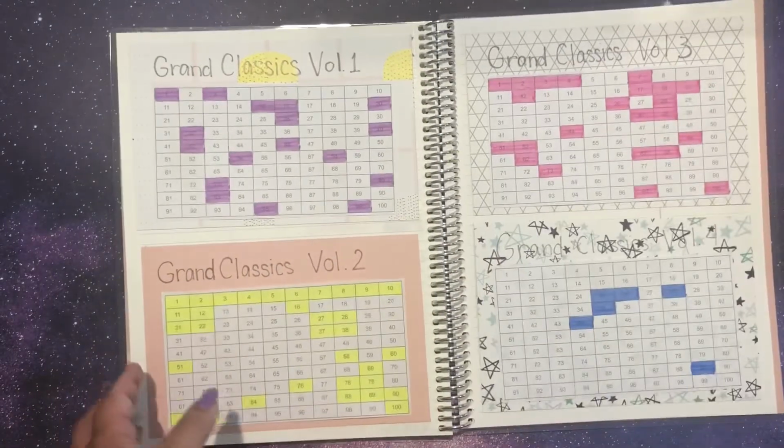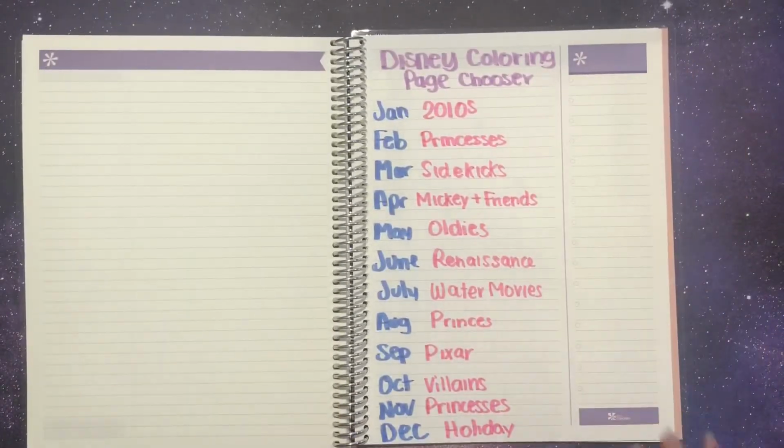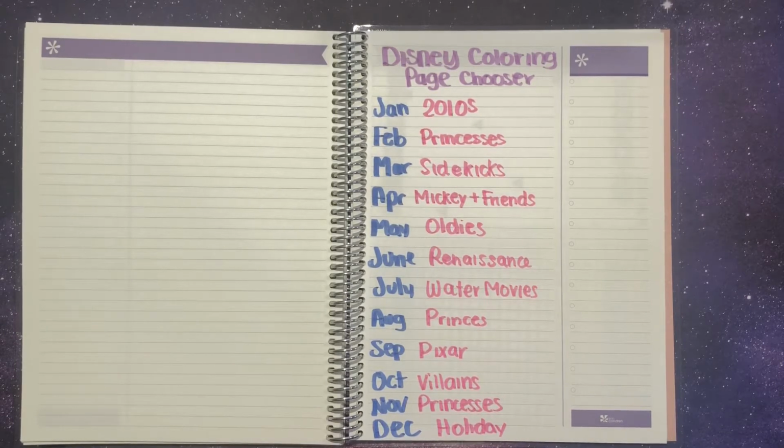And then personally, again, this is definitely just my preference. I've kind of decided to make a little page chooser for me, because again, I now have 1,200 pages. So of course, you can just flip through and pick what you're feeling at that time. But I kind of love a theme. So I've themed out the months for myself and what I should do each month. So right now we're in June, so I'm doing Renaissance movies. So like all the 90s ones that are the best. And again, I don't have to only do this one, but it helps you pick when you have so many.